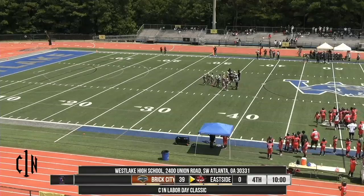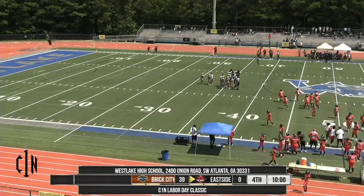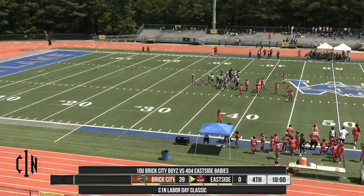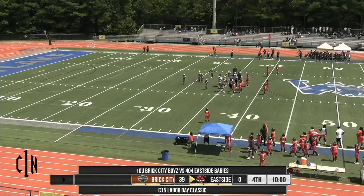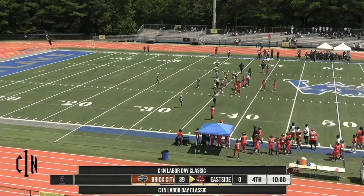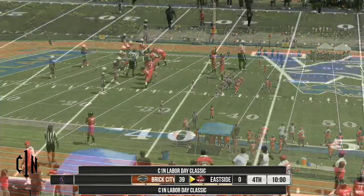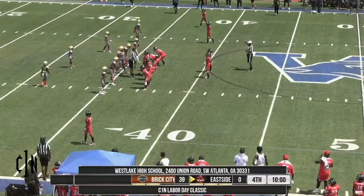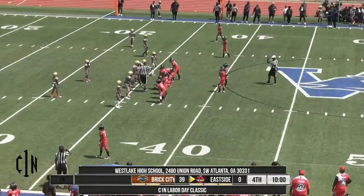All right, we're back. And one of the takeaways when you come away from a game like this, if you're Brick City, the thing you have to tell the players is, okay, you had a big win, but you have to get ready for your next opponent, and you have to stay level-headed. You never want to get to the point where you believe that you're just going to dominate everybody, because complacency kills. And you never want to see that happen on any team.